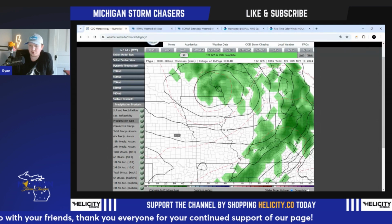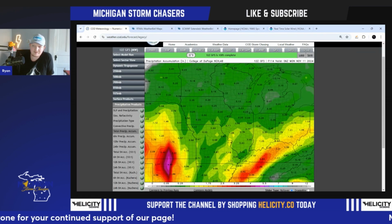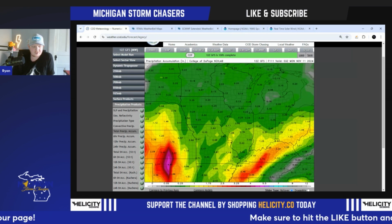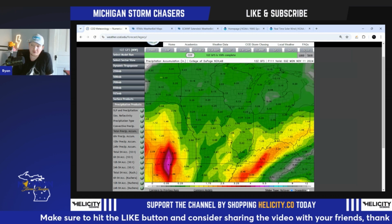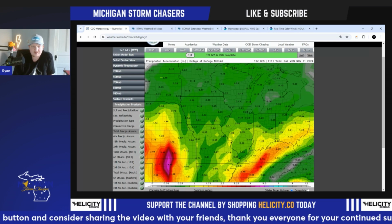In fact, rainfall totals with this system for the weekend should be on the lesser side, about a tenth to 3/10 of an inch for Michigan. So not really that much to worry about, especially with the drought conditions. We're not going to see too much in the way of impactful rain. But again, being in the drought, we're going to take everything we can get still across all of the states. So do prepare for rain for the entire state overnight Saturday into Sunday morning.